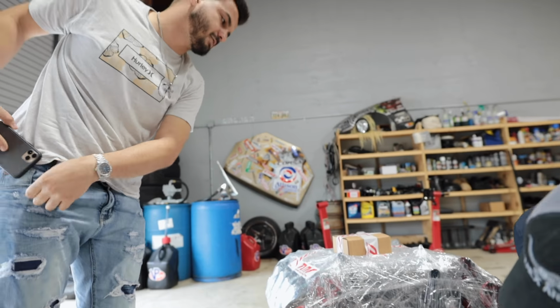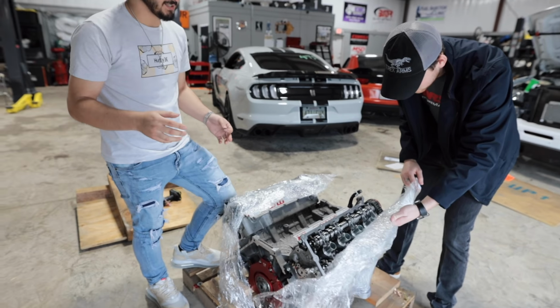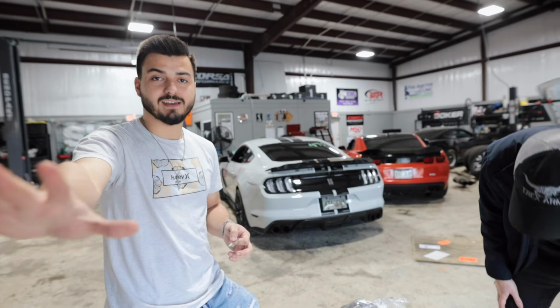Looks good from the outside, but I see there's a little box up here on the top. I think I'm really excited because, as you guys know, we got an engine built similar spec to this by RPG. RPG, thank you guys so much, by the way.